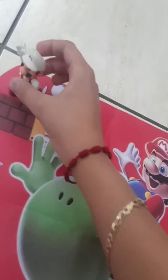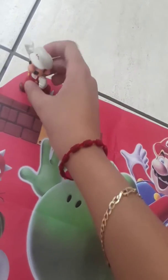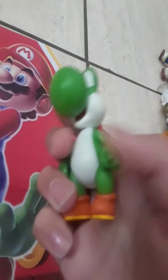So we have Fire Mario. He could move. Yeah, this is my very first one. I think I got it in 2015. So please stand. And then we have Ice Luigi, which I got from Walmart, both of them in the same Walmart. Then I think I got Yoshi. He moves his hands, his arms and everything. They all move their heads and arms, but other characters don't.